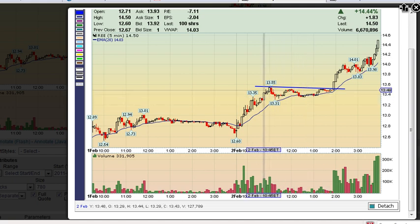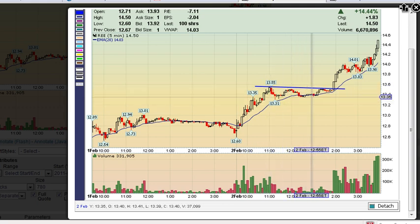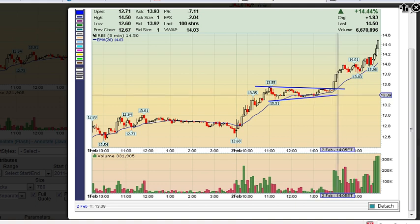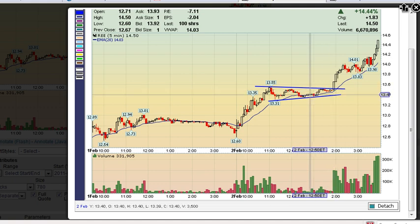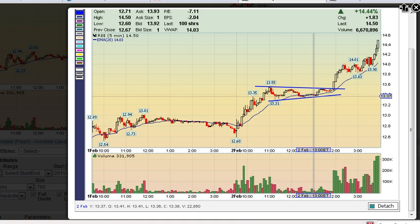So now what you have is an area of resistance. You have 2 points here, and look at that, guys. It bounced back off that 1330, or the 20 period moving average. So you can start to draw a trend line connecting these lows, this low and this low, and now this high and this high. What you're seeing now is a triangle in the making. You can call it a bull flag, whatever you want to call it. Now you have a clear resistance point, 1350, and a clear support line, 1330.